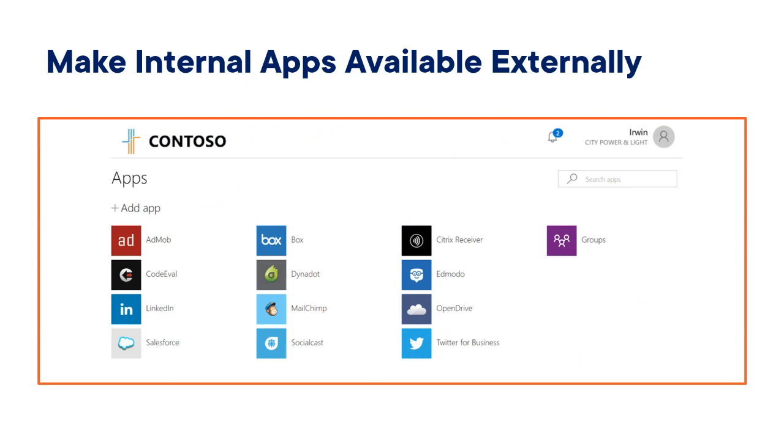Now, if you have internal apps that you want to be made available to remote users without the need for a complex VPN infrastructure, you can make these apps available to your users on the Azure Apps panel using Azure AD App Proxy. It's quick and easy for most apps and has a small footprint, but a big impact if you've got internal-only apps that your users need to access from home.